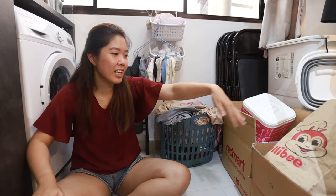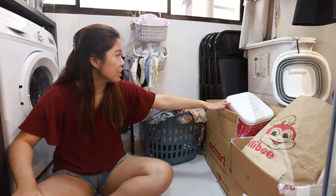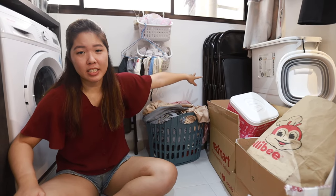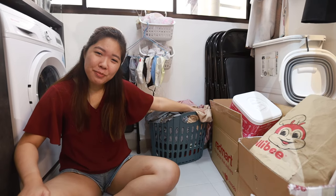We have our recycling area. So actually there's a lot of things to be recycled, so we put them here. We store our foldable chairs at the corner here as well. So this is basically our yard room. And now we're onto our living room.